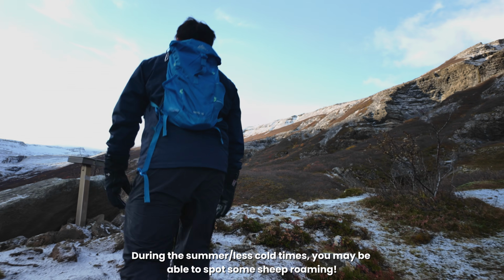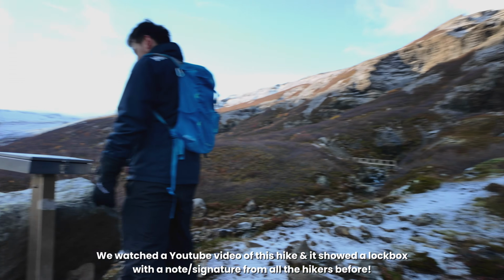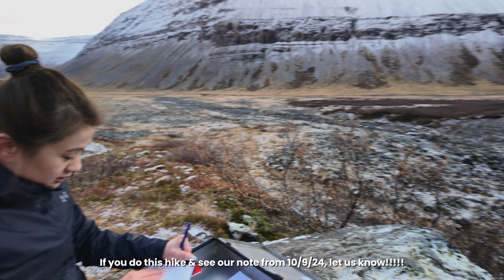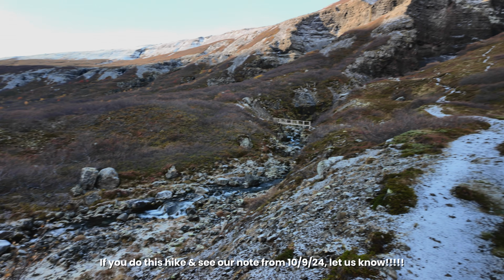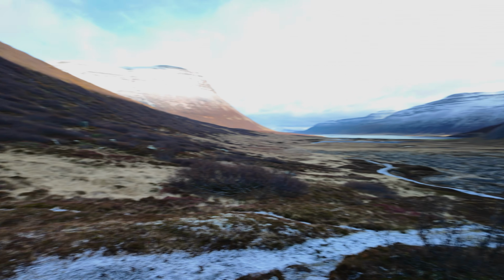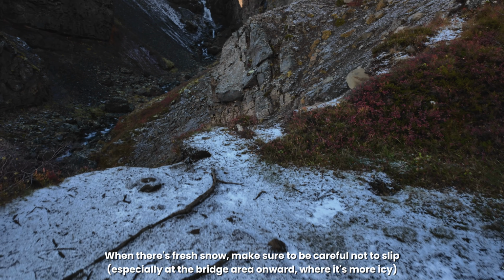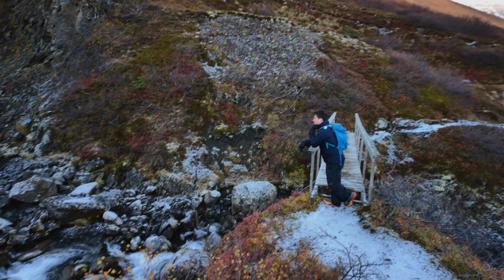So we're actually just going to go to the Valagil waterfall at the top of the climb there, but first we're going to sign this book. Wow. Really so happy. Here it is. Just taking it in.